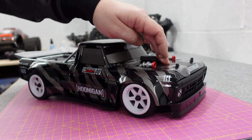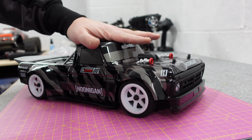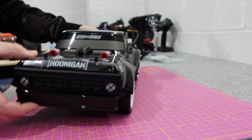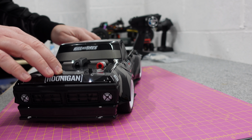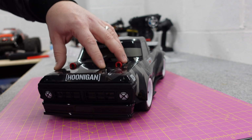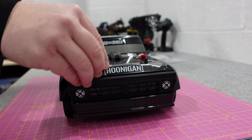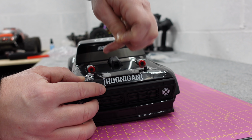So that's something I'm actually going to look at before I take it out, because what I don't want it to do is mess up the handling. But I like to usually take my stuff out stock, but that feels that loose that I think it might cause it to get damaged or something. But we'll have a look at that. Let's have a look underneath the body.